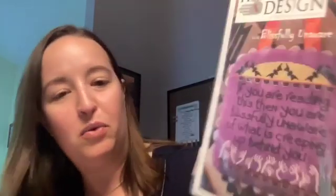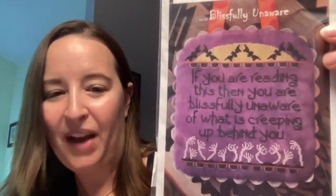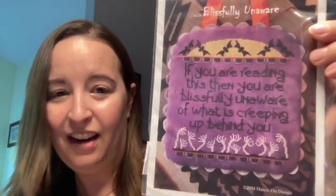And then it also had this awesome hands-on design pattern that made me laugh out loud when I saw it. It says, if you are reading this, then you are blissfully unaware of what is creeping up behind you. I've never seen this pattern before. I laughed out loud. I cannot wait to stitch it. So yes, that was what I received in the smalls exchange.